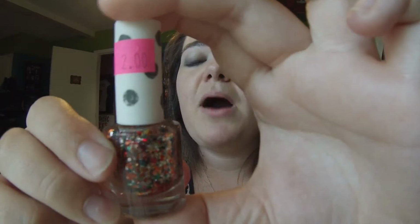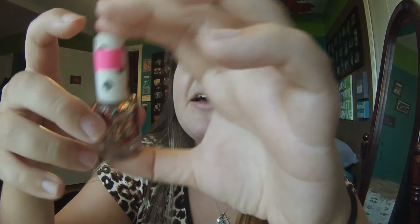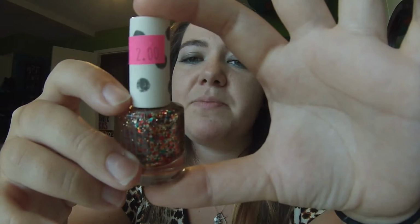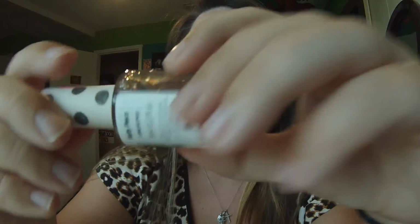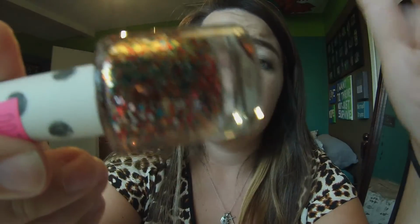And then I also bought this nail polish from Topshop, and I've heard a lot of really good things about the nail polishes from Lily Pebbles, and Viviana does makeup. Her name's Anna. This is in the color Party Piece, and it's just a glitter nail polish. It was also on sale for $2, and it's just got a bunch of different color glitter in it, and I just really like it. So this will come in handy this weekend when I go to Disney.